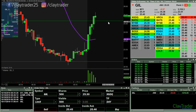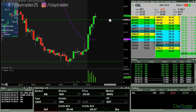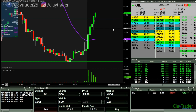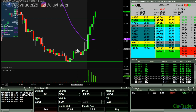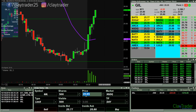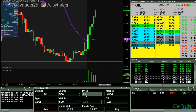Let's just do this now. Move this green line up to... So now if the price hits the green line there, that has me in the green. So we're trying for some shares at 25.85 and then 25.95. It's trying to get up there to 85. Oh, come on.